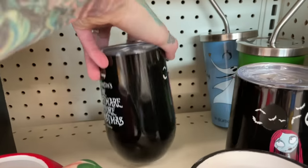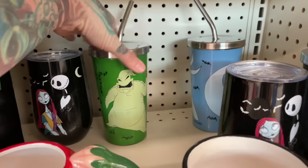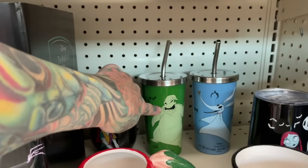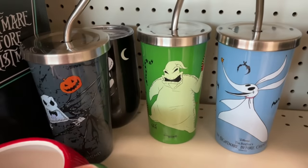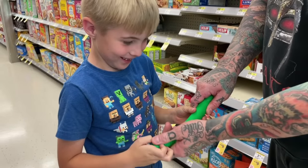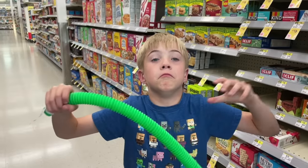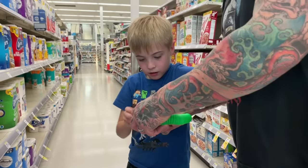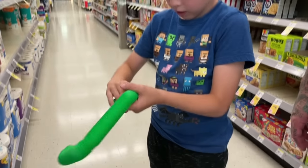Look, little Jack and Sally. This looks like Oogie. Oh my heck, they have a cup for each person, I think. Max, look, they've got Oogie, Mommy and Zero. So cute. Is that the best thing you've ever seen? Yes. Max. Yes. I think it hooks and sticks back together like this. Just the sound of that lured Max, huh? He had to have it. Did you get lured, buddy?